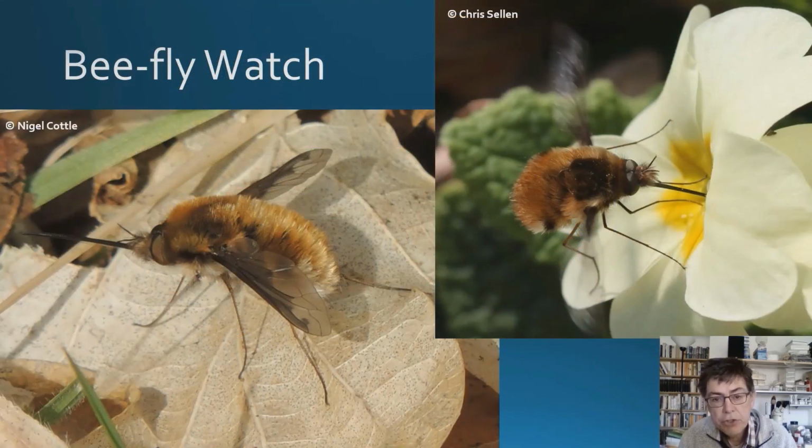Coming on to Bee Fly Watch then, this is a project that we run, we have run every year for 5 or 6 years now, and it's a very simple project really. It's just trying to get people interested in bee flies and getting people out looking for them and sending their records in. It's mostly promoted through social media, so it's just something that we started doing for a bit of fun, and it seems to have caught people's imagination.